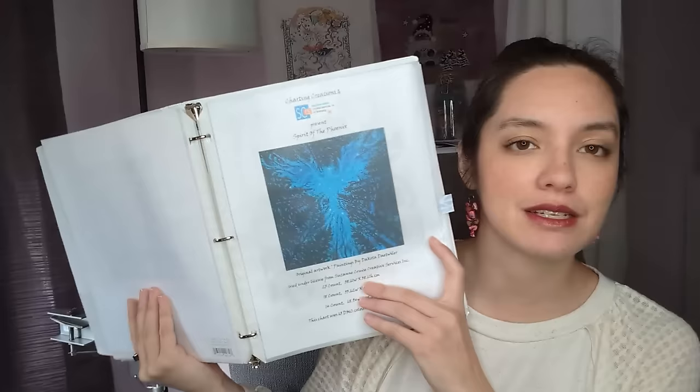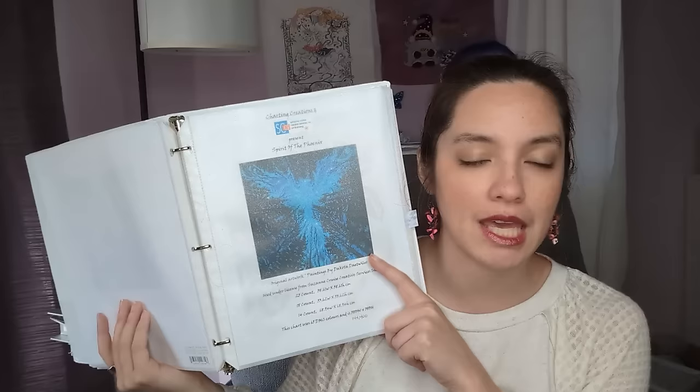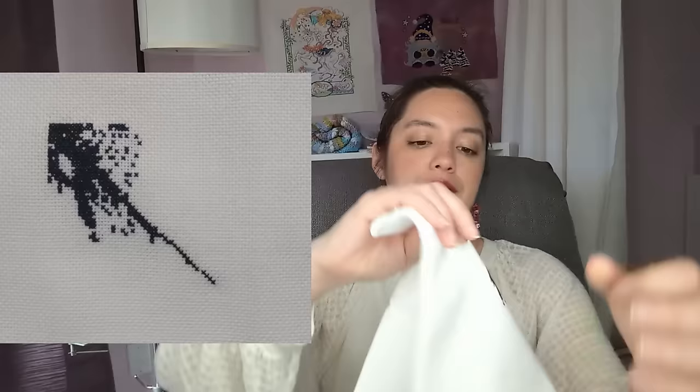And then I met Alara for the first time, and that's where this project got started. This is called Spirit of the Phoenix. This is a Dakota Detweiler from Charting Creations, and it's very much like Canopy Heart, but the Phoenix, and also beautiful. And this is, I don't know, so sad of a start. Anyway, this is on a 25 count Lugana. That looks like that.